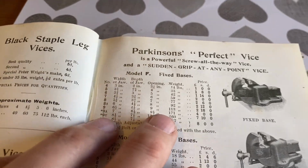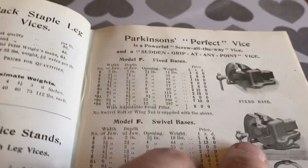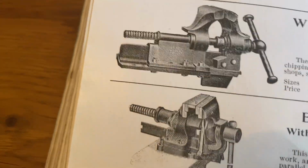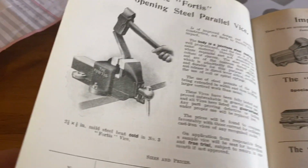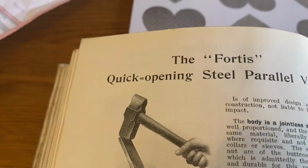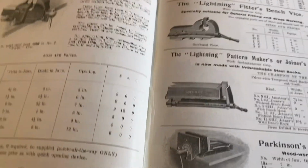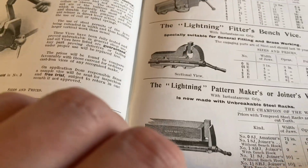Hand tool restoration. Yeah. Would like to find. Oh, it's got the quick release. Has that got the quick release? Looks like it's got the quick release on it. Look at those. Look at these vices. I think Ben, Tool Addict, would be. Yeah, it's got a quick release on it. The Fortis. Quick opening, yeah. And the Parkinson's. Perfect.